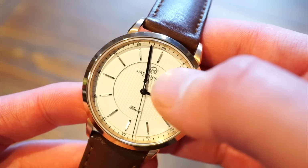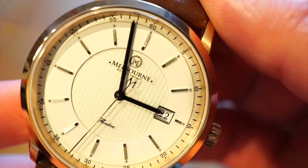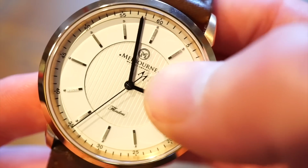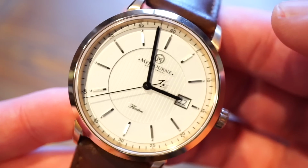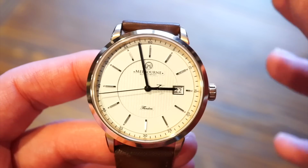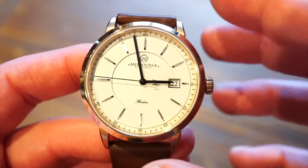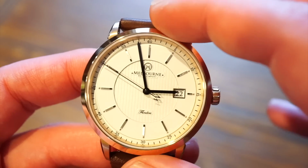Now, we do have applied indices over here, and they are brushed. If I can get you in really close here, you can see they are brushed, and then polished towards the tips of them, which is really neat. It definitely helps with legibility. It's definitely a really legible watch. I have no problem telling the time on this, and my vision is not that amazing either. So, any age you are, I think you should have no problem telling the time on here.